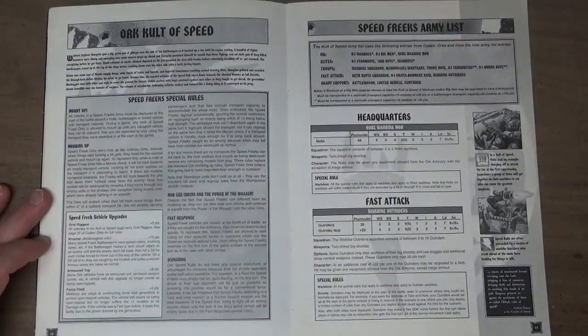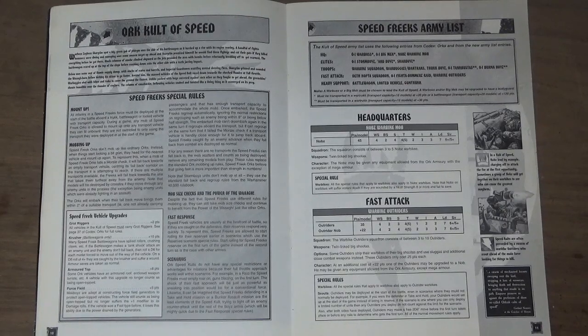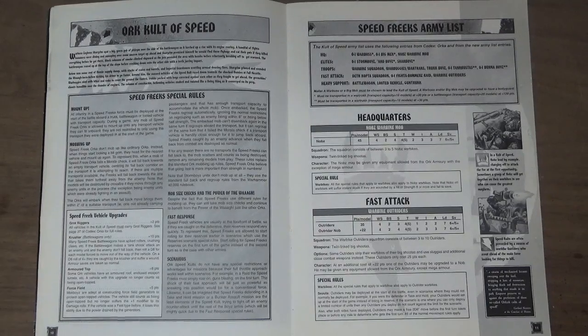Getting into the Cult of Speed awesomeness. So as we saw in the last book, things like bikes and trucks and buggies and all those things were, of course, fast attack choices. And then for your HQs, you had things like War Boss, Big Mek, you know, et cetera, et cetera.